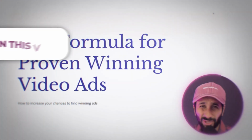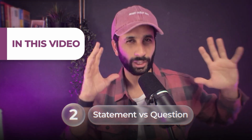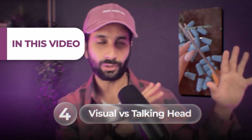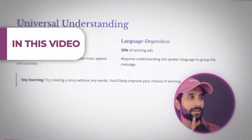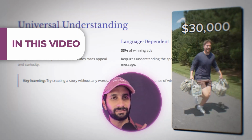Over the last few months, I tried to analyze what makes an ad stay alive for a very long time. What gives it legs? How can I copy these ad elements and apply them in my ads to find winning ads consistently and scale at the same time? So I broke down each of these into hooks, structure, psychology, and what other elements I can copy to make my ads winning as well.